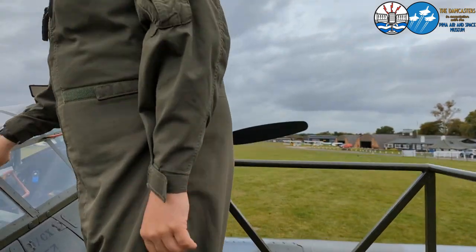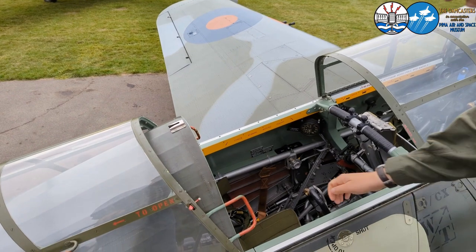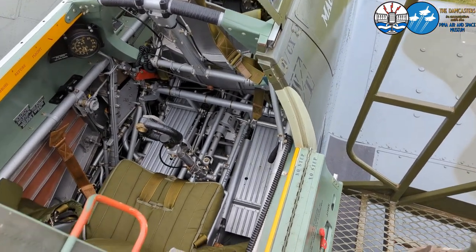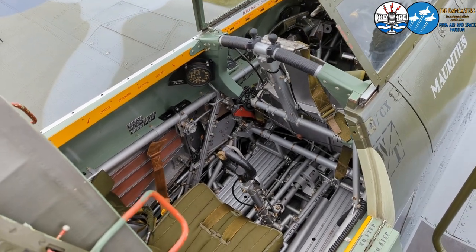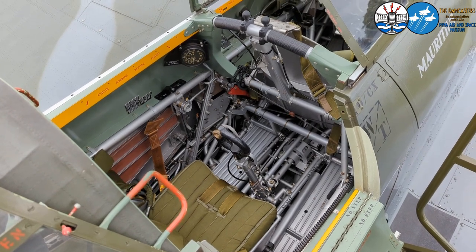So I guess we have a look in the back seat to start with. So the canopy split very, very nicely. Hawker Restorations have done an amazing job of this back seat modification. If you can appreciate it, it's a working aeroplane. So she's had a busy summer, but we try and look after her, and it's all pretty immaculate in there.